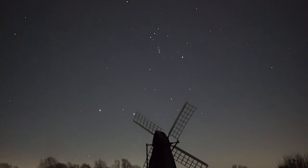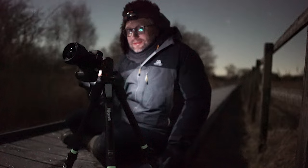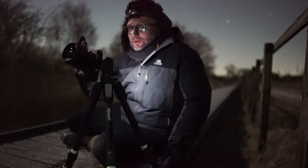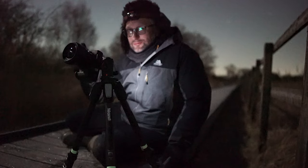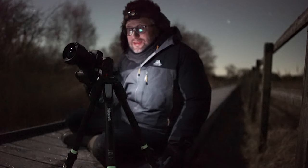Shooting with the Canon 6D. This is the astro modified one. I've got the 24mm f1.4 Sigma Art lens on here. That's a new lens for me.